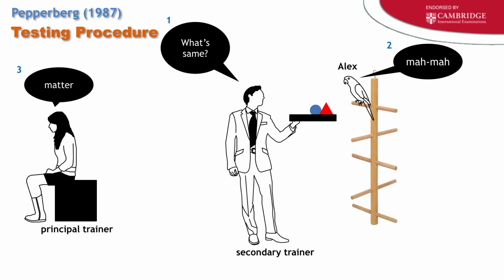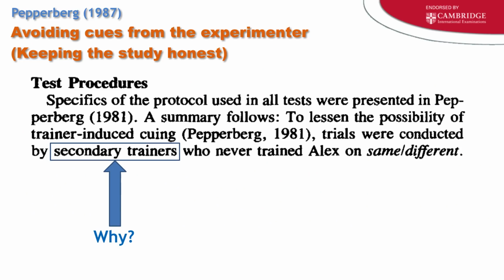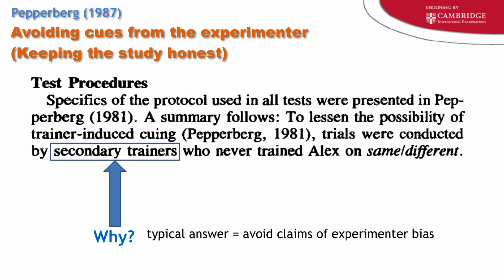So the principal trainer, who's not looking at the object, has no idea if Alex is right or wrong, and will repeat what she thinks Alex had just said. This is a way to make sure there's no experimenter bias, and that's an easy way to explain this. Another way of saying this is that you can't accuse the trainer of cueing Alex. And what is cueing? Cueing is when you give a nonverbal signal for a desired response.